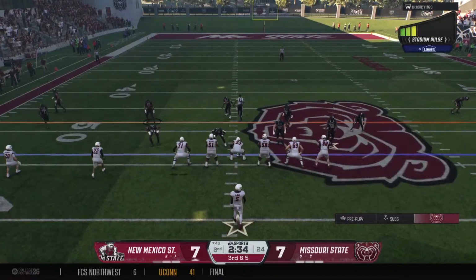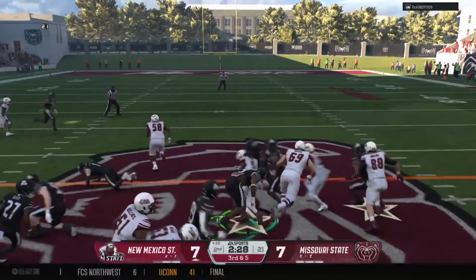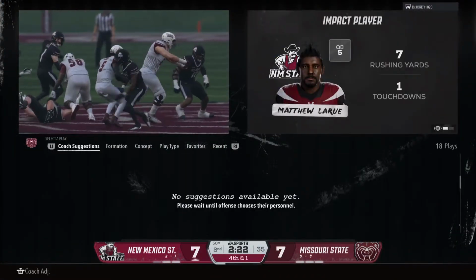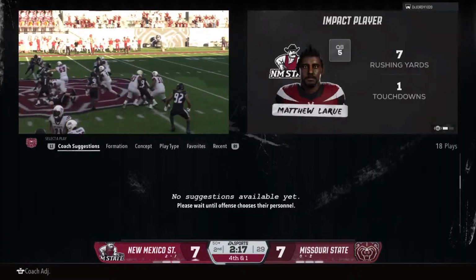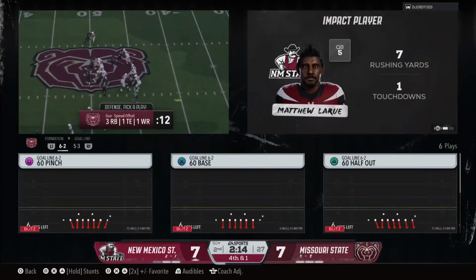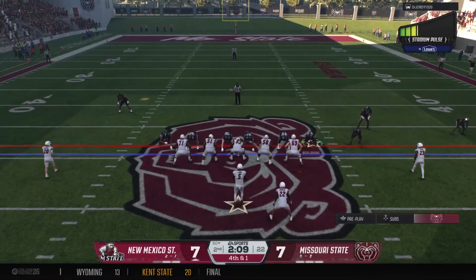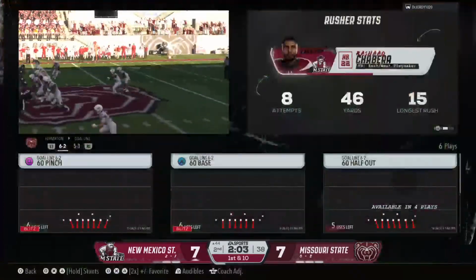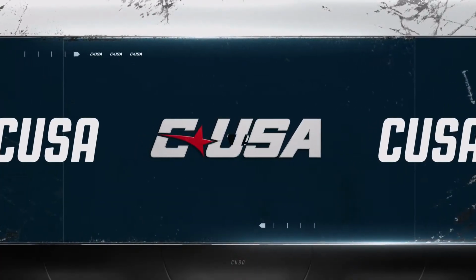Third and short now. They snap it from their own 46. Using his feet, fighting off the defender. They'll make the stop about a yard short of the first down. Fourth down and 1, and they'll go for it. Trying to get it to the marker. They make the stop, but he'll have enough yardage for a first down. They won't have time to run another play, and we will take it to the 2-minute timeout.